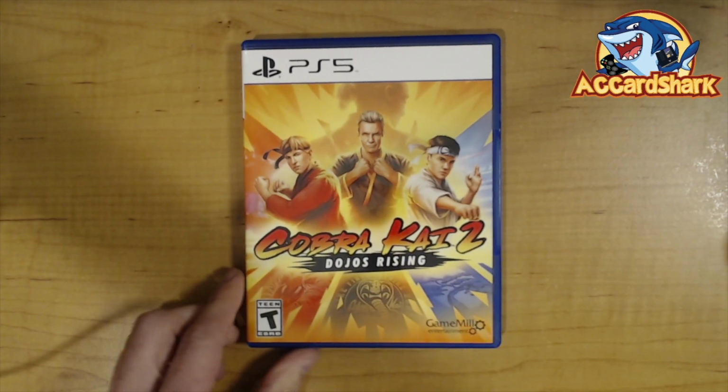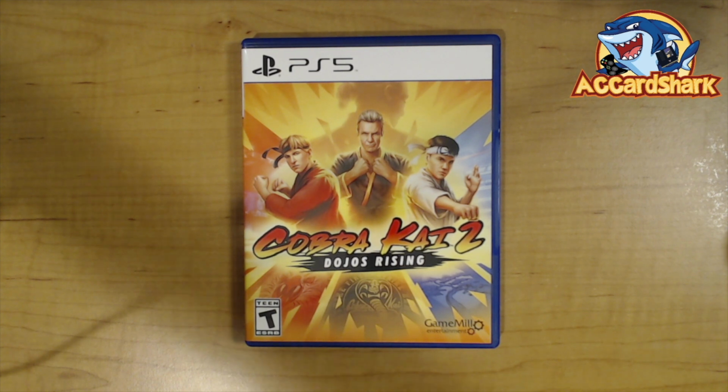All right, the last two are from GameFly. It looks like this first one is a PS5 game. Pulling it out, it is Cobra Kai 2: Dojos Rising. I'm a huge fan of Karate Kid, of Cobra Kai, of all of that stuff. This is getting mixed reviews. I don't expect this to be a smash hit type game, no way. It's just the fact that the subject matter is Cobra Kai and/or Karate Kid, and you know me, I have to play it.